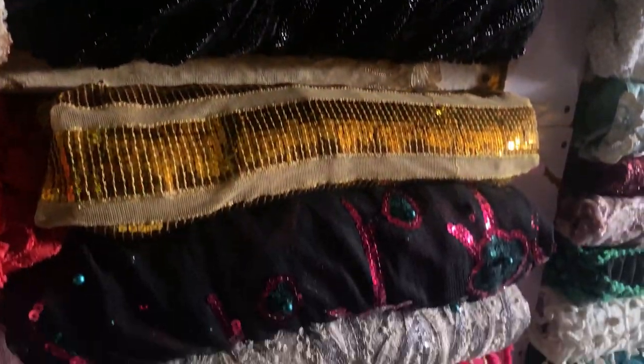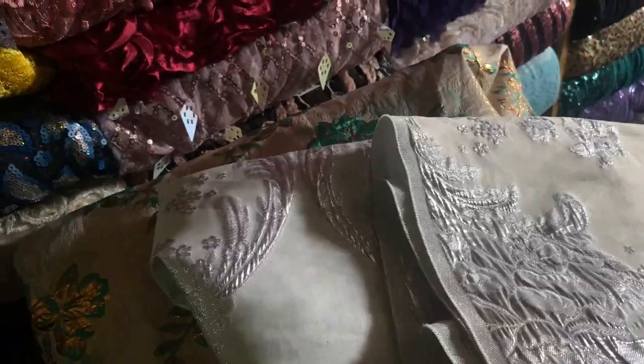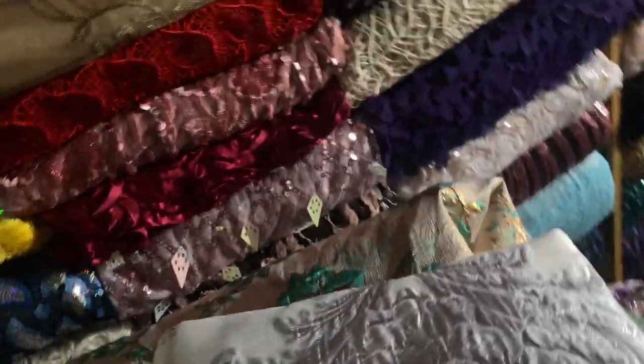4,000. Yes. Let's see. Is that good? What kind of material is this? Is this 3D too? Let me bring that 3D. No, you want to bring... Which material is this one? It's brocade. Brocade. How much? It's the same price. Yes.